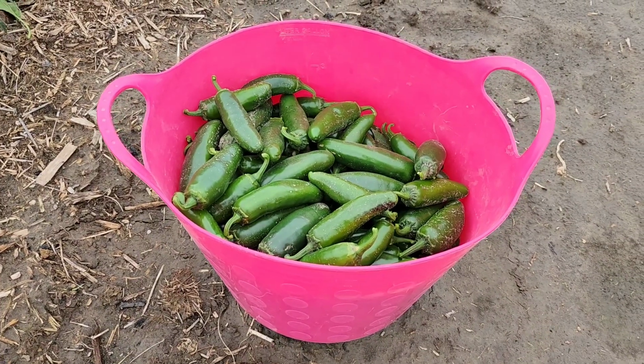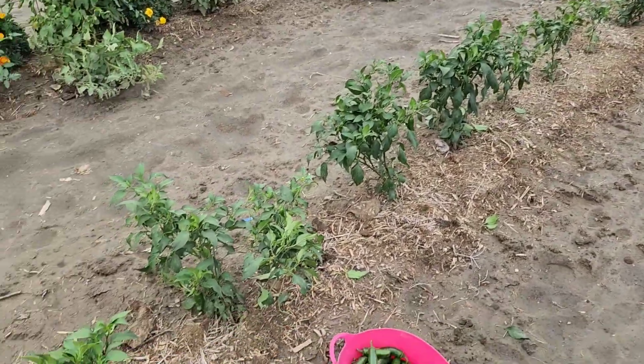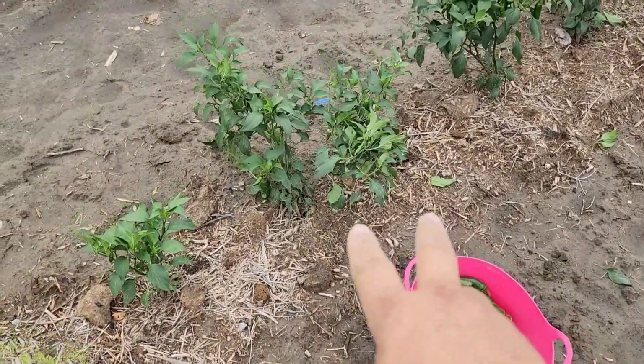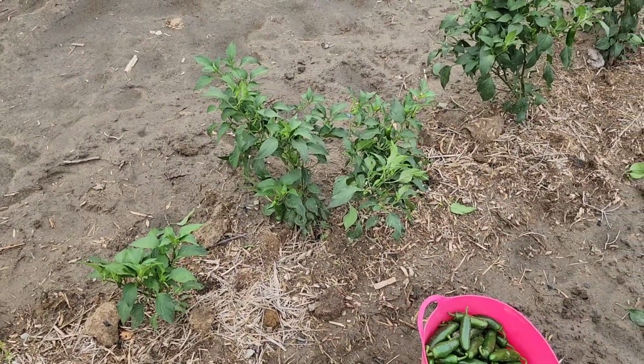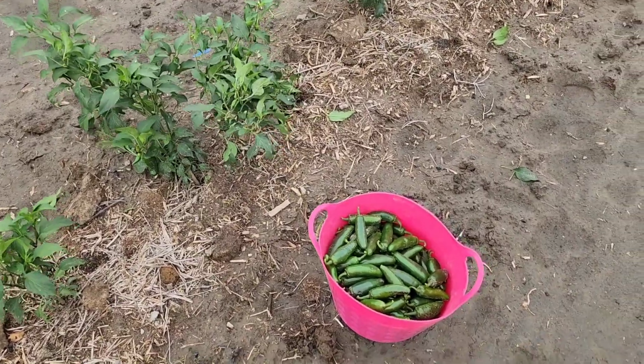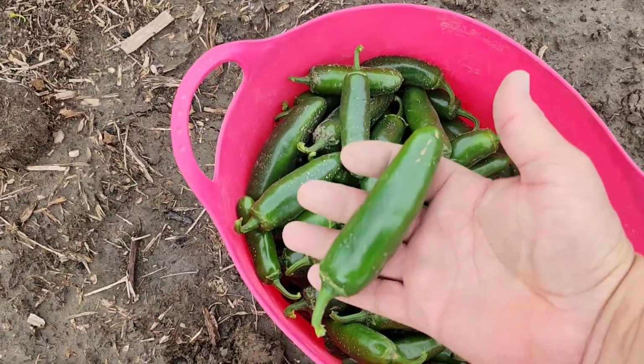We got almost a full tote of peppers just out of this little row right here. These 2 plants here were so full of peppers they were laying on the ground. Couldn't even support their own weight. But the size of some of these peppers is crazy. Look at the size of these things.